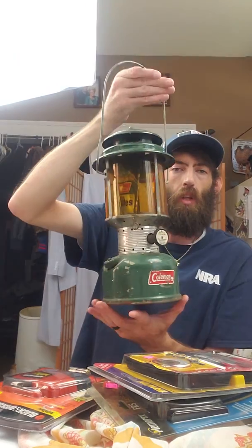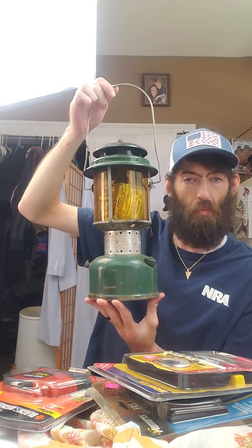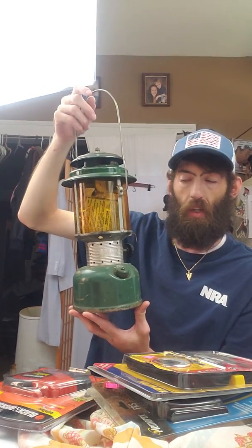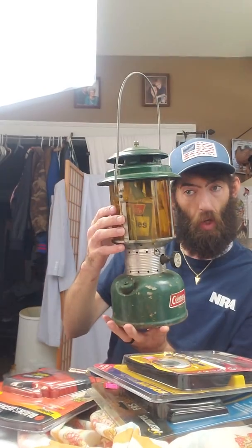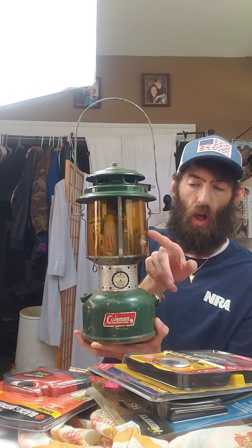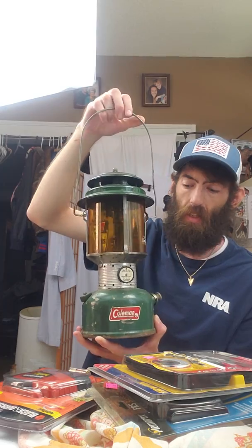Alright, this is a little outside the norm. This is a Coleman lantern, and of course I'm sure you've seen them before. They're a dime a dozen. Usually this lantern with a clear glass sells for about 15-20 bucks, but this is a double mantle Coleman with an amber globe, and this is an actual yellow amber colored globe. It is glass. That globe right there alone sells for 35 to 40 bucks. This lantern should go somewhere between 50 and 60.